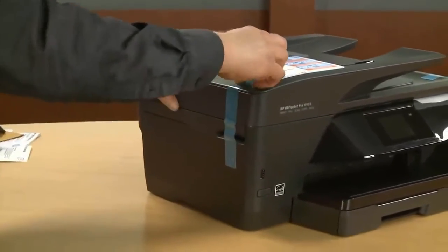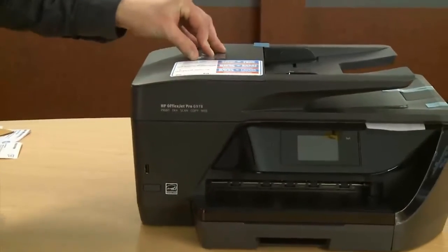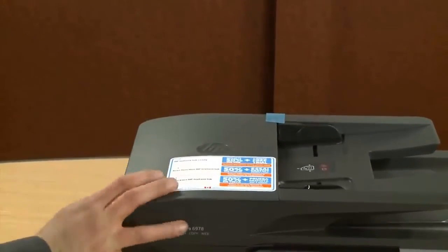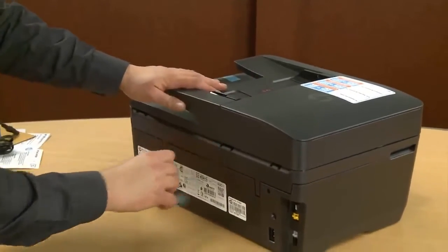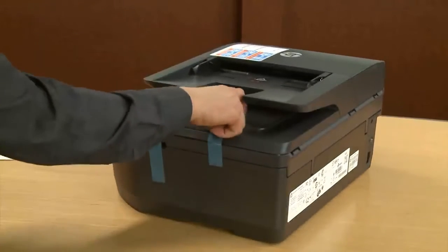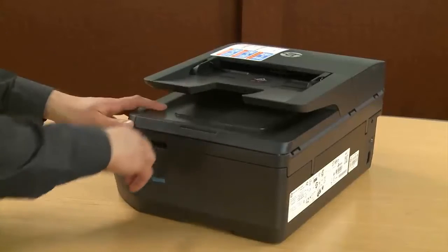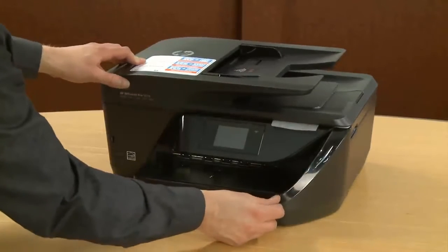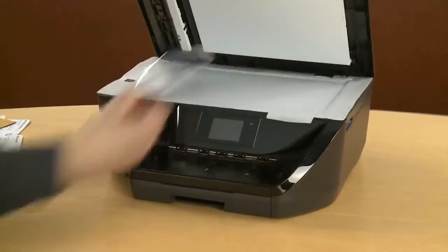Continue removing all the blue tape and clear plastic from the top and sides of the printer. Go to the back of the printer and remove the tape. Go to the side and remove the last two pieces. Return to the front and remove any last pieces of protective plastic. Lift the scanner lid and remove the styrofoam sheet.